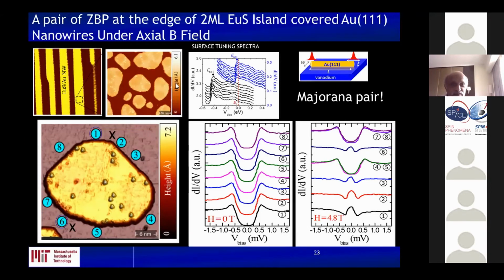For example, here we see the islands of the europium sulfide, because this is only about 2 monolayers thick. We purposefully created it this way because we wanted these islands. Complete coverage could become a problem because in STM the signal becomes rather noisy and we won't be able to see small features, since we are dealing with very small currents. When you have this island structure, you can probe around the islands to see what's going on, and look for the Majorana.